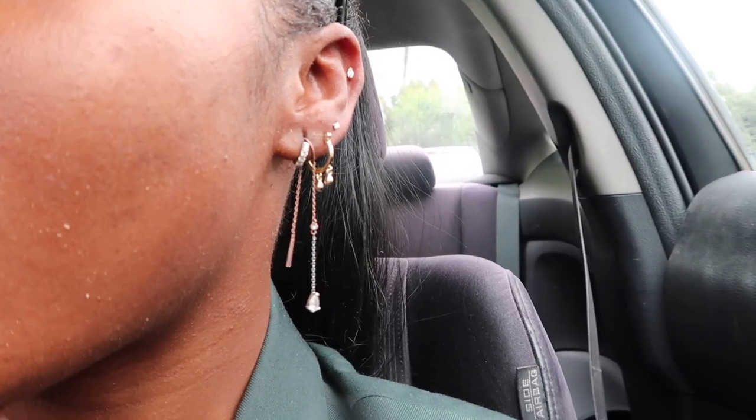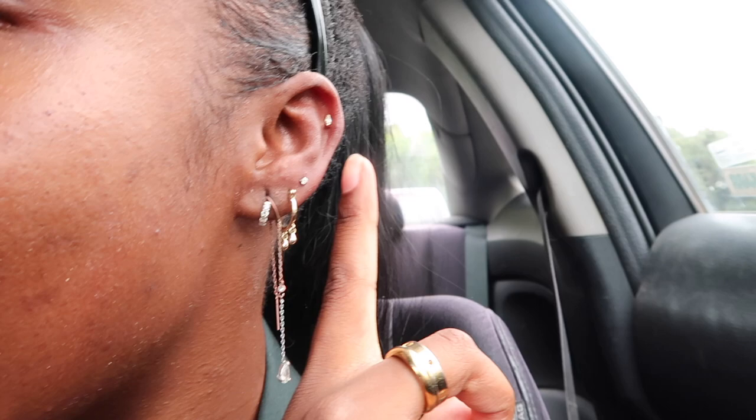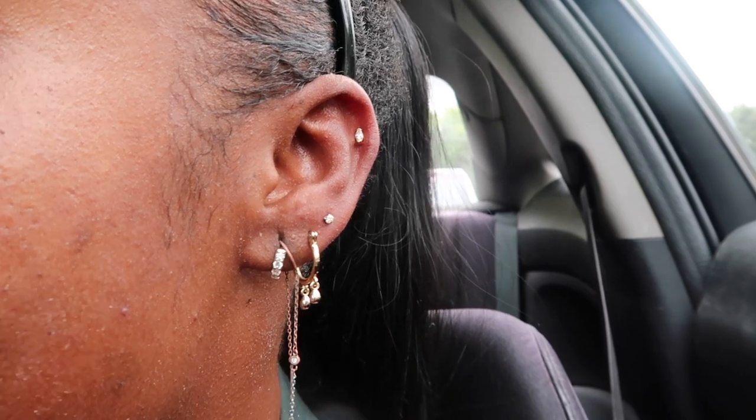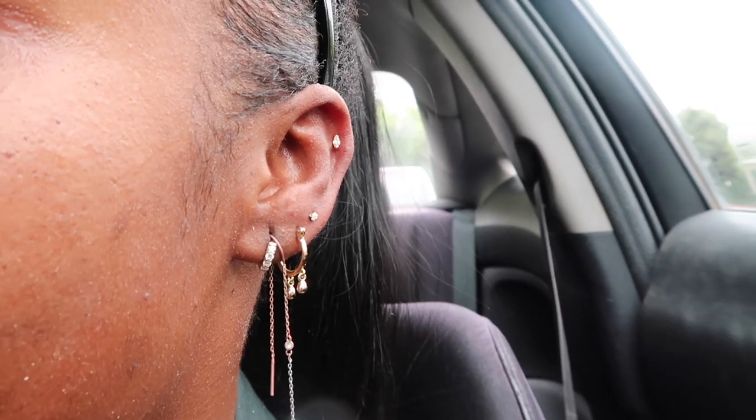Yeah. The ears are pierced. Here's what we ended up getting. I got my third hole, and then I got a helix piercing, and I think the actual little earring is so cute. It's really, really pretty.